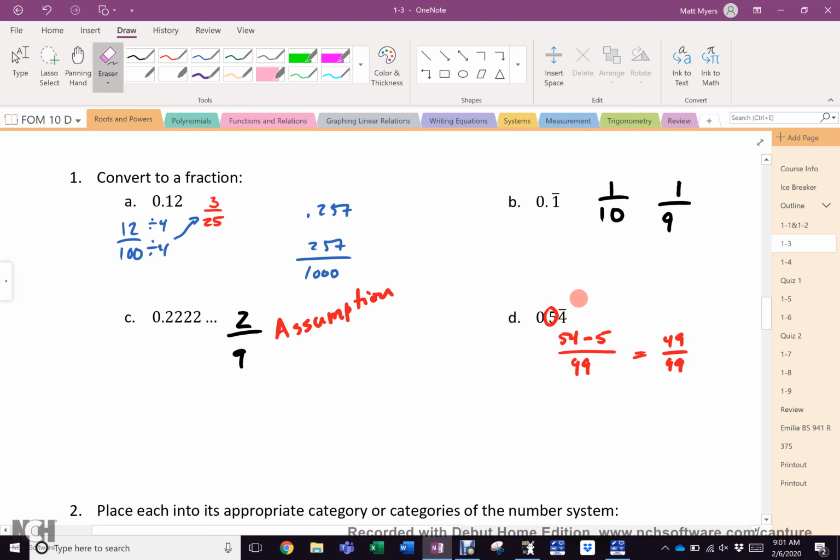54 was what we started with, but we take out the 5 that doesn't repeat. So if it was 0.67 repeating, it would be 67, but I'd take out the 6 because the 6 doesn't repeat. So 61 would be my numerator. Oh, not just actually taking out the 6. You're actually subtracting it, yeah.